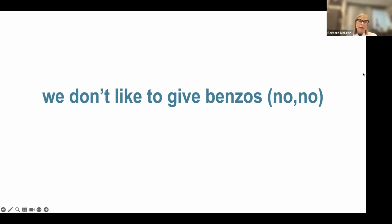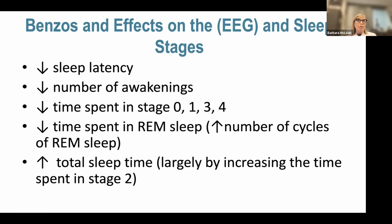Well, I'm sure anybody who has a child under the age of 5, or anybody who loves Disney is going to recognize that this is Barbara's take on We Don't Talk About Bruno from Encanto, but it's, we don't like to give benzos. No. Benzodiazepines are older agents, and so we feel like we have better profile agents.